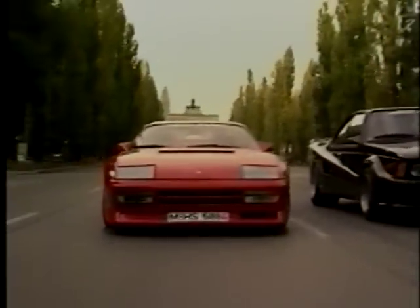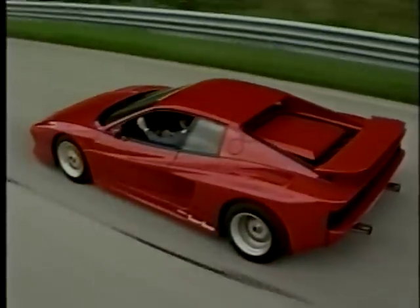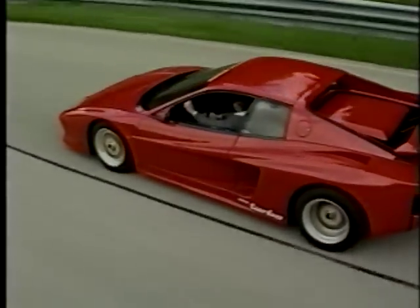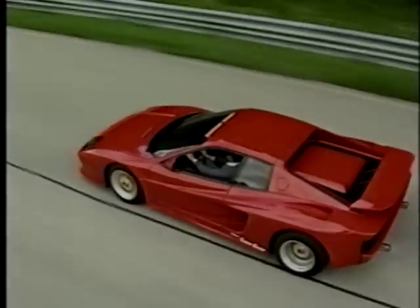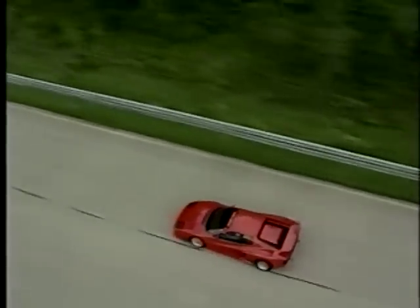But this Koenig-Specials Testarossa loves the open road. There, it has no equal. 339 kilometers per hour top speed, the crowning achievement in the Koenig realm.